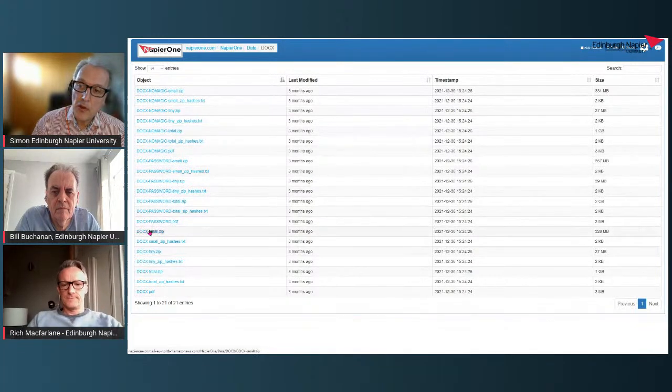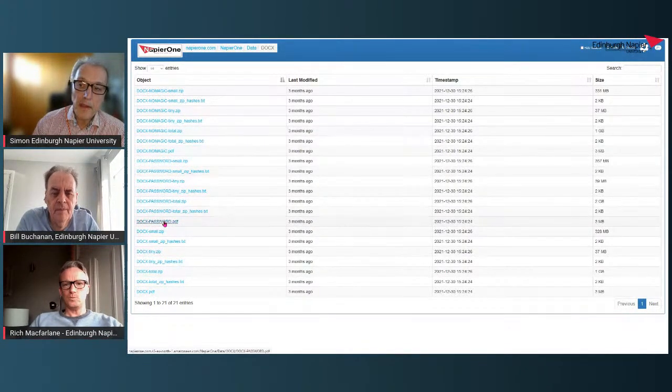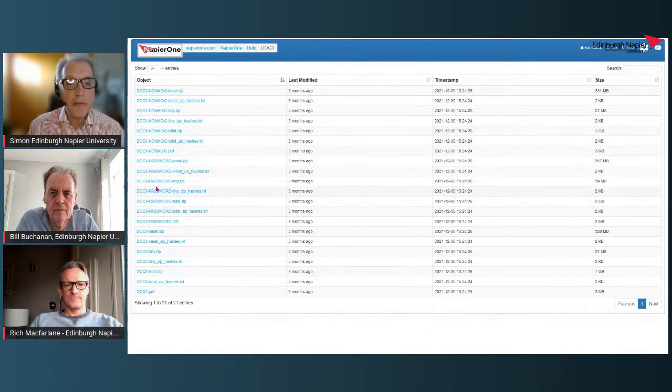So we have a docx file, and we have the docx password, which is the same files as the docx dataset, but each file in this dataset has also been password protected. They all have the same password, and it's NapierOne. Another use for this dataset is you can compare the original file with a password protected file. We also have a version of the file where the magic number has been stripped out, again for comparison and for testing of different techniques for identification of file types, etc.